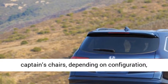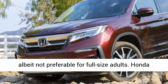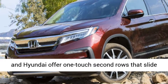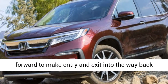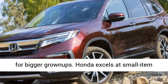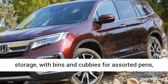Honda and Hyundai offer one-touch second rows that slide forward to make entry and exit into the way back possible, although getting out could be a chore for bigger grown-ups. Honda excels at small item storage, with bins and cubbies for assorted pens, notebooks, cups, and papers. Hyundai offers more than 40 inches of legroom in the second row and more than 30 inches in the rear.